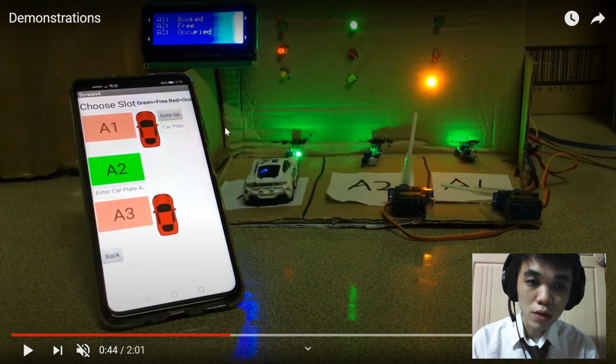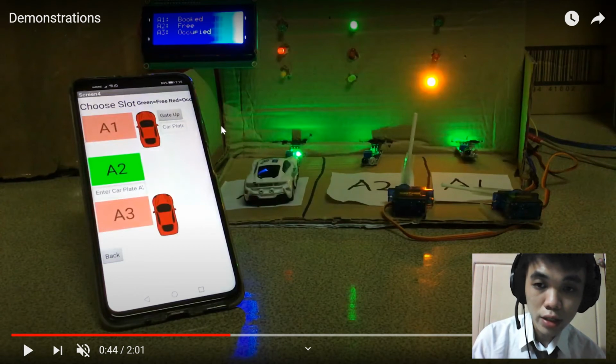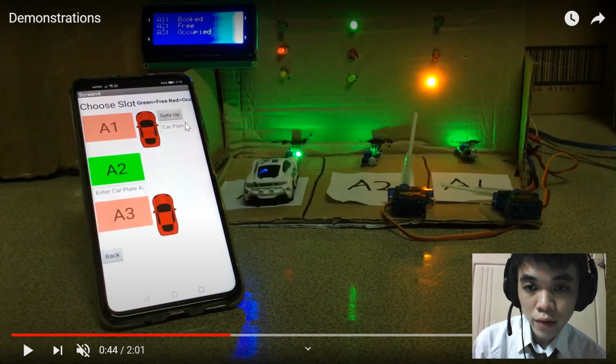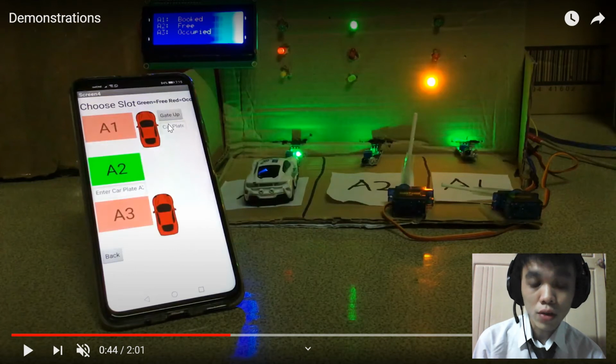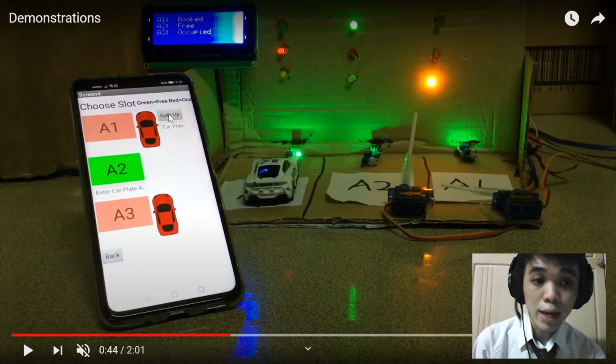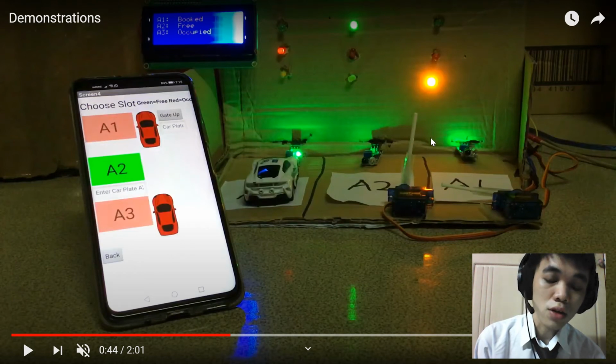Okay, now I present the next way to cancel the booking. If the driver reaches the parking slot earlier, he can use the text box here. You can just enter the correct car plate number and press the get up button. The booking system will cancel automatically and the gate will go up and open. Now we wait for 10 seconds.